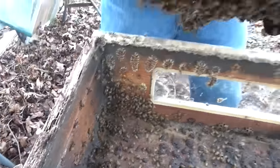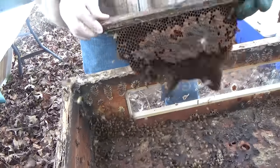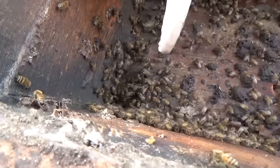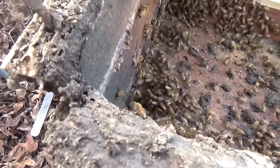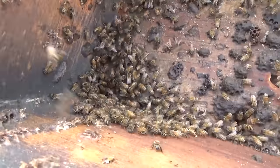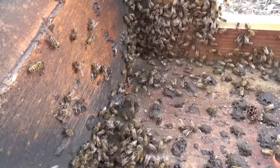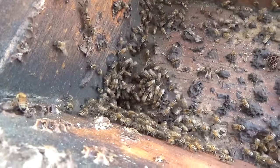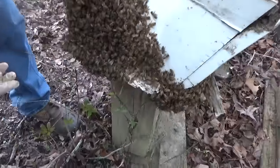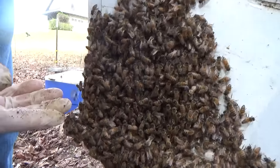Right, we're gonna just shake these bees off. I don't even want this piece of comb in there. So our bees are all running over here, so this is where my guess the queen is, somewhere where the bees are running to. So come on this side, Charlie. She's gonna be in this bundle. Yeah. So I'm just gonna scoop up Charlie and then I'm gonna drop him into the box.